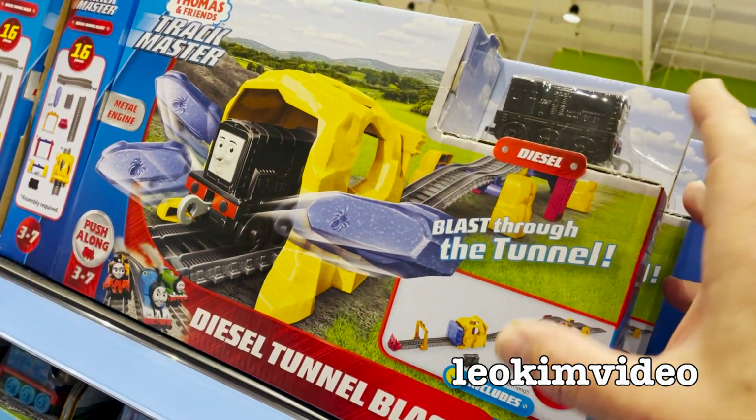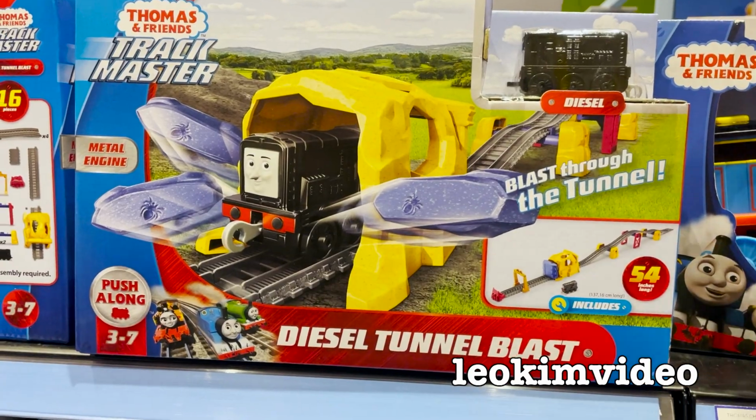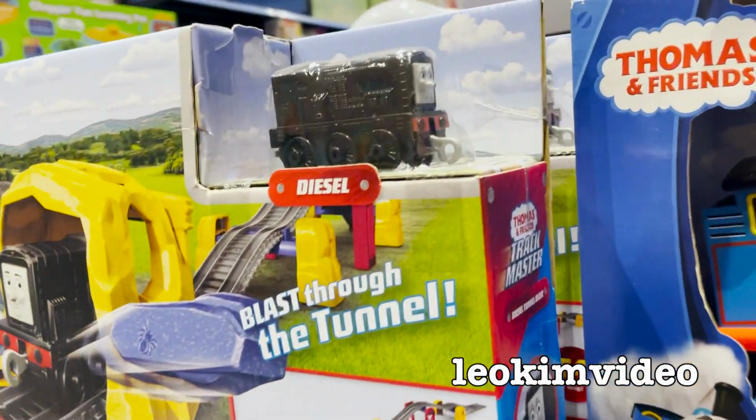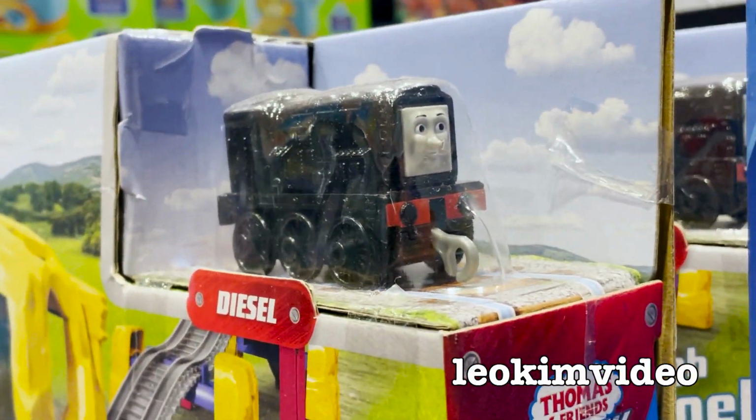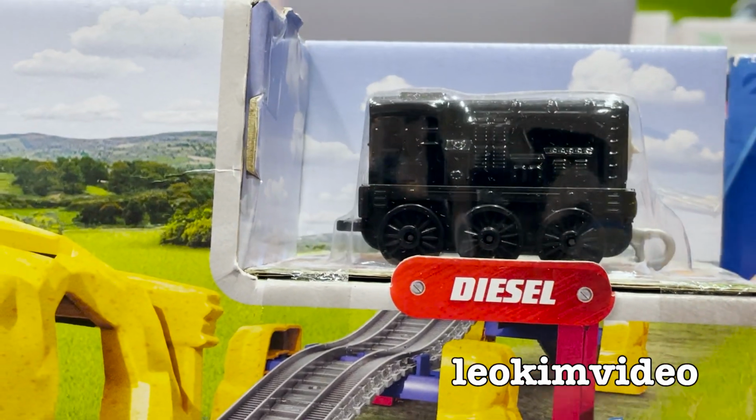Trackmaster, but this is the push-along diesel set. I've actually got, once again, this is another toy I never got to review. I just stopped. It just becomes too toxic and too dangerous to do it. It was actually, I think this is the diesel. It was very hard to find in a single pack. I hope I'm right there.